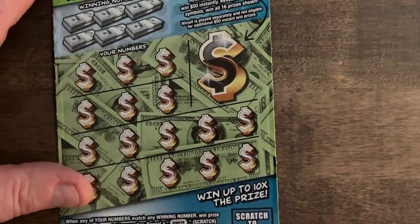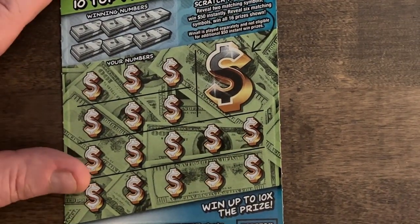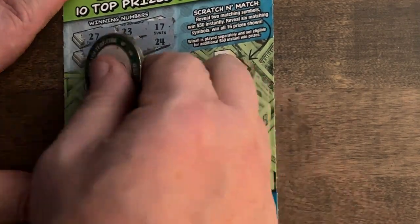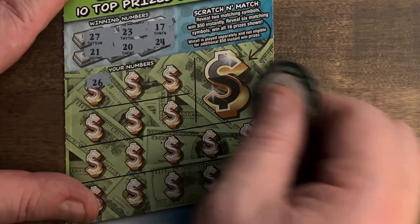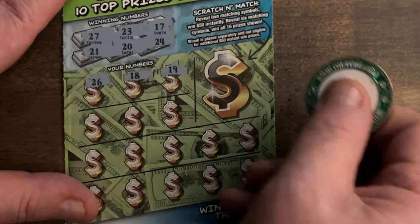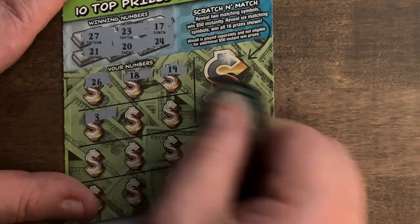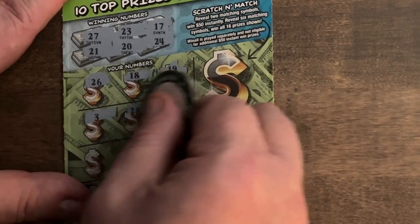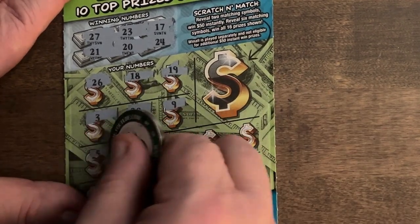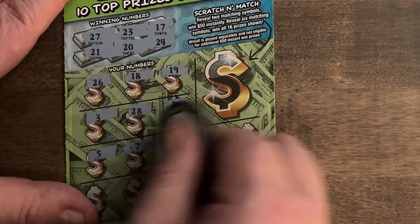All right. So let's see what we got. Let's check the next one and hopefully get back to back. All right, we've got 27, 23, 17, 21, 20, and 24. All right, here we go. 26, of course not. We got 27. 18, we got 17. 19. 3, we don't have any singles. 28, we got 27. 9. 5. 7.